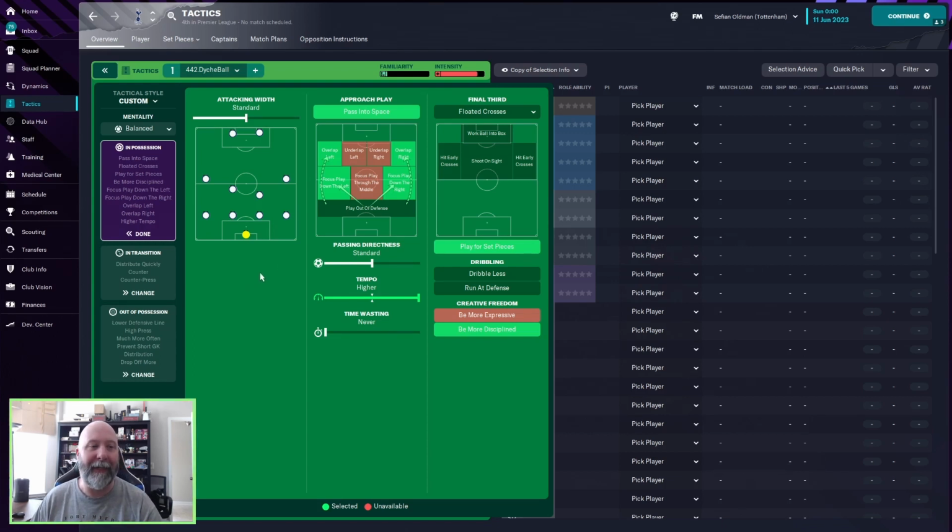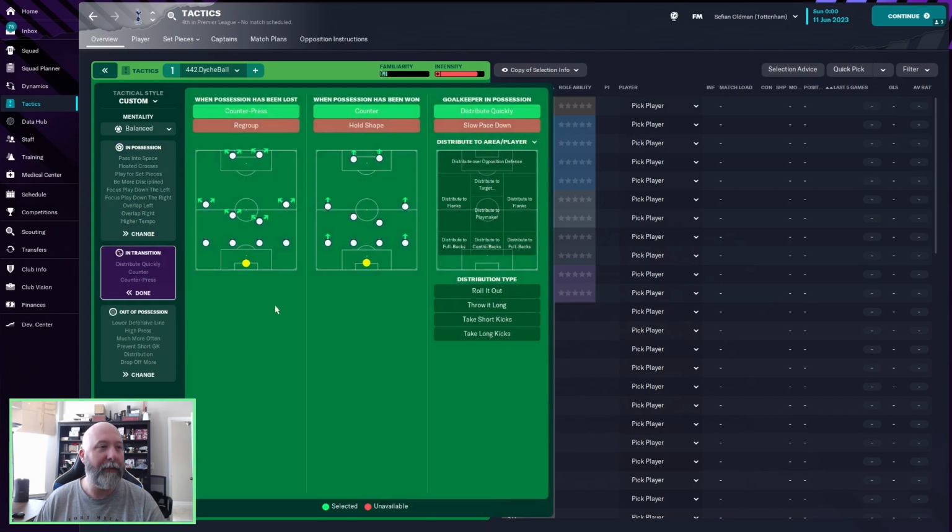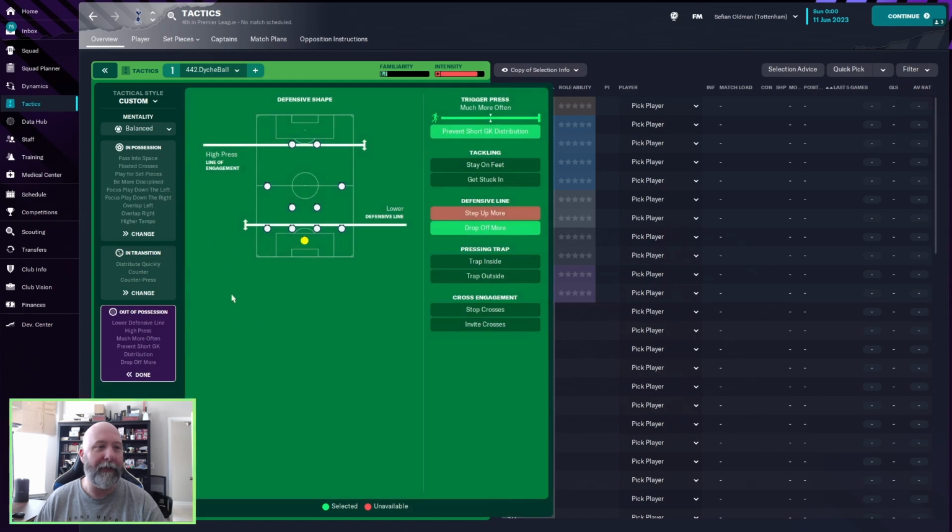Passing directness is standard, tempo is higher, floated crosses in the final third, play for set pieces and be more disciplined. In transition, counter press, counter, distribute quickly, and then out of possession, high press line of engagement, lower defensive line, so it's a big midfield right there. Trigger press much more often, prevent short goalkeeper distribution, and drop off more.